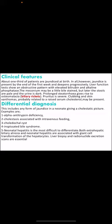So the patient will develop cholestasis, which looks like extrahepatic biliary atresia. The other differential diagnosis is the choledochal cyst. This will be discussed later on, which is one of the congenital anomalies of the biliary tree and leads to jaundice also. The other differential diagnosis is inspissated bile syndrome. The bile will be thick and will cause obstruction to the biliary tree and the common bile duct, and the patient would present with cholestatic jaundice, which looks like extrahepatic biliary atresia.